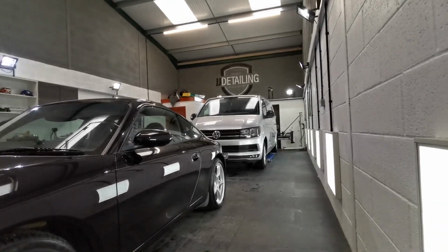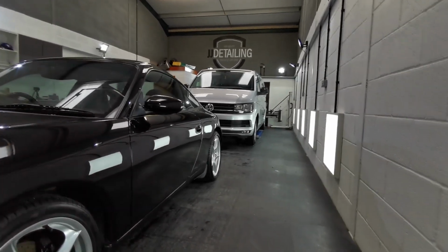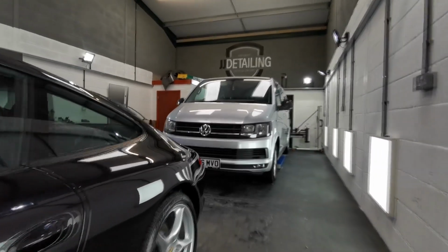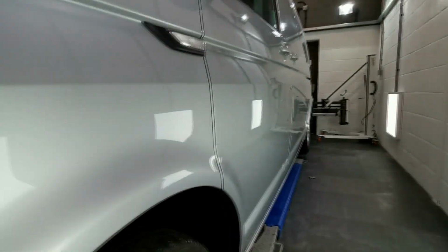In the background we have a T6 transporter. This is next week's job. It's in for basically a major correction. It's not in a bad way, but it's having a light wet sand. If I scroll down to this passenger side, this side has had paint, and you can kind of see what's original, which I believe this is, and then what isn't original. See how much peel is in the paint.